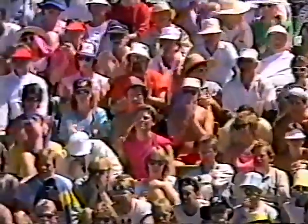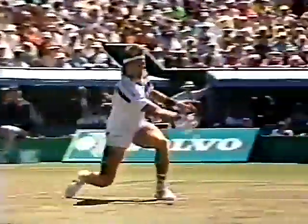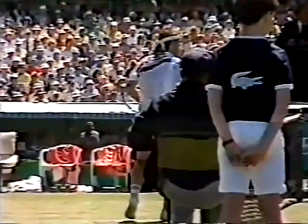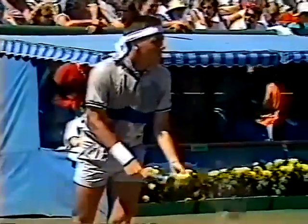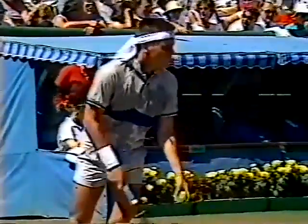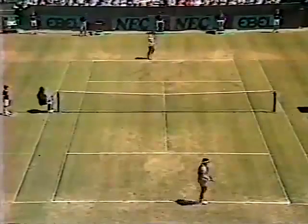Game Australia. So Cash holds serve. Both players with comfortable service games to start the final set. Cash moving in, the quick forehand volley there, beautifully executed, and then a very easy put away after that nice forehand volley. Certainly volleying with much more certainty now than in the opening stanzas of the match, making it that much more difficult for Pernfors' passing shots. One all. 15 love.